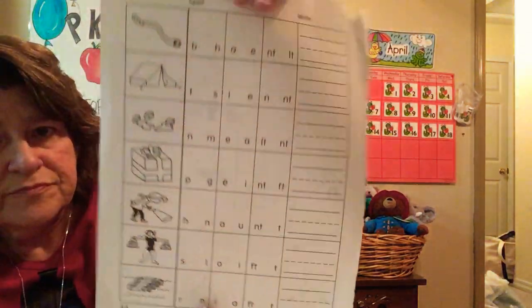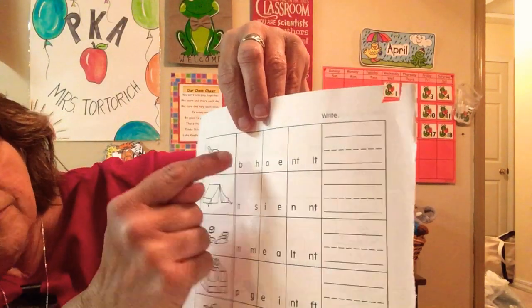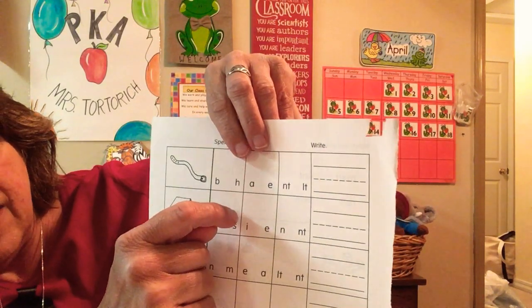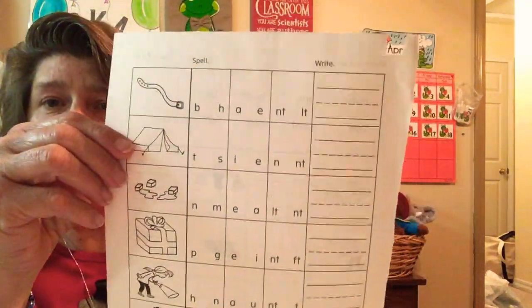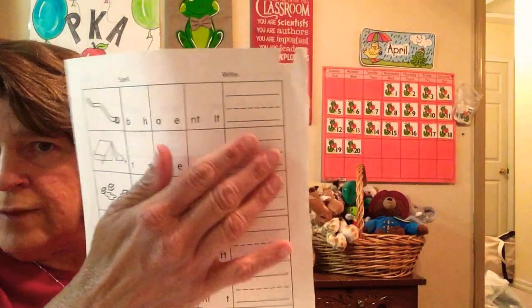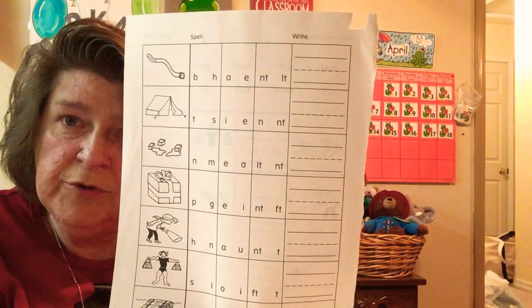Then we go to this side. You guys are good with these. There again, we have the word belt. How do we spell it? B or H? B. A or E? E. Belt. LT. Circle the LT. Okay. Now this is also a page where we wrote the words on the other side. So on this page, if you want to write the word, you can. But I want you to circle the right letters of the words. It's up to you if you want to write the word again or not. I'll leave it up to you. And whoever you're with, they can help you decide.